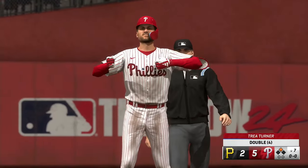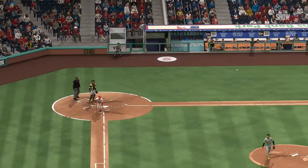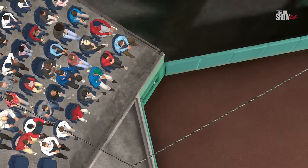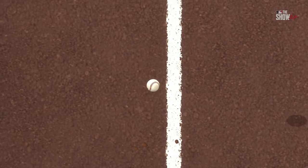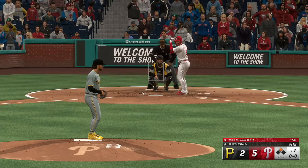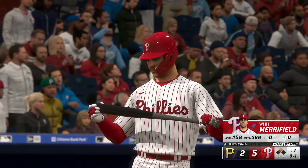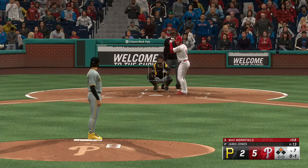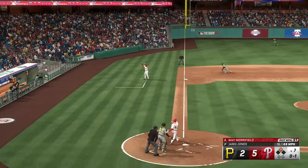Well, that's how you respond. Leadoff man comes up, gets into scoring position. Now, there are several ways that they can get this run across. Whit Merrifield up to the plate. Entered the game as a pinch runner. First plate appearance for him here. Swing and a miss. Strike one. 0-1. Man at second. And a foul ball.